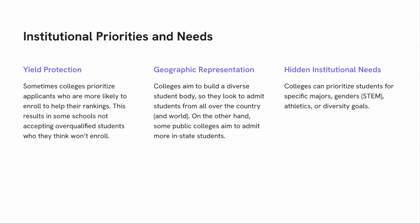So first, yield protection. Sometimes colleges prioritize applicants who are more likely to enroll to help their rankings. This results in some schools not accepting overqualified students who they think won't enroll. So an example would be like a student who gets waitlisted at UC Davis but gets accepted into Stanford. Yield protection could have been a factor.